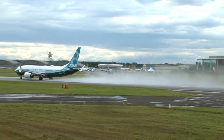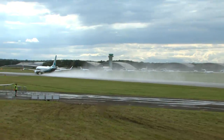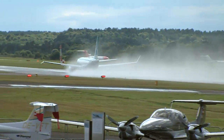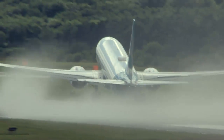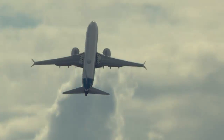Starting the takeoff run now. This is the 737 MAX. Distinctive winglets. There they are on the big screen. Looks like a boomerang. My boomerang won't come back. How about that for a departure?